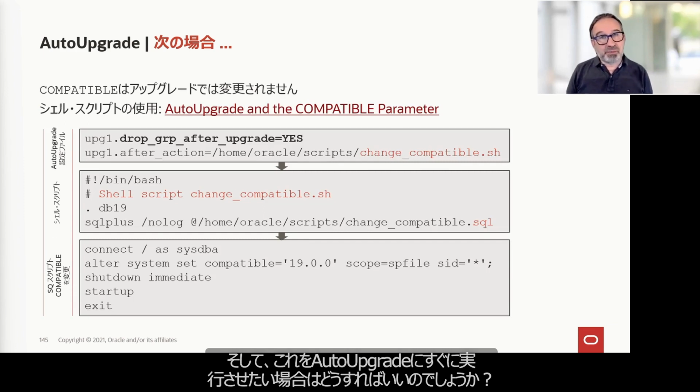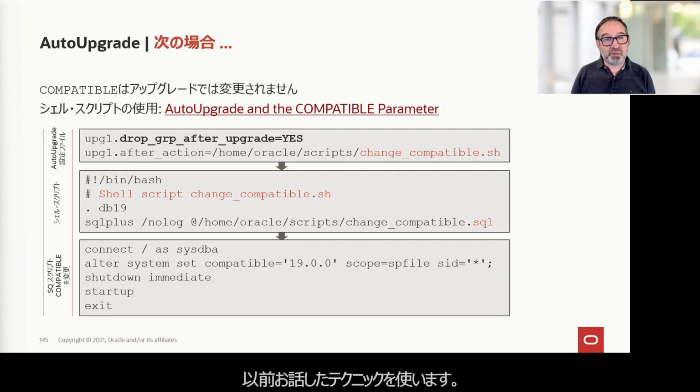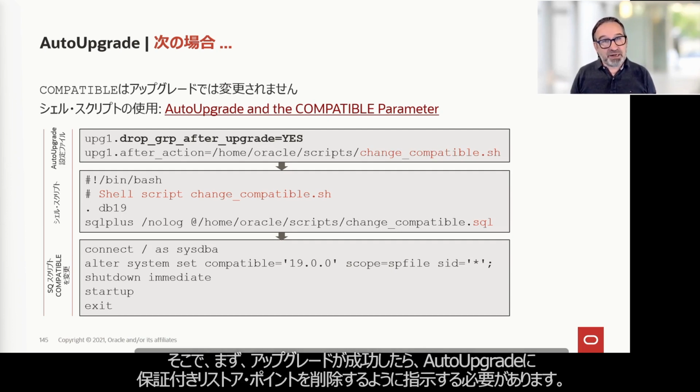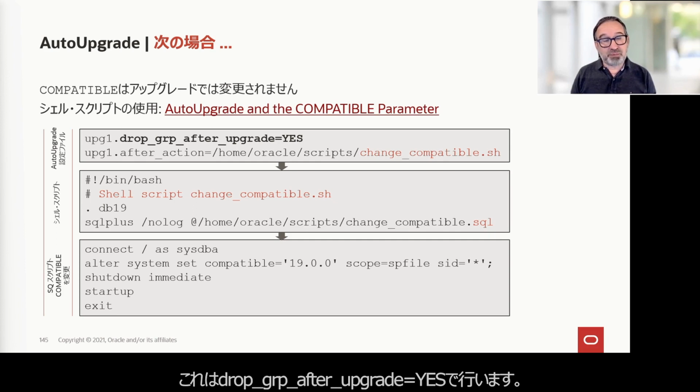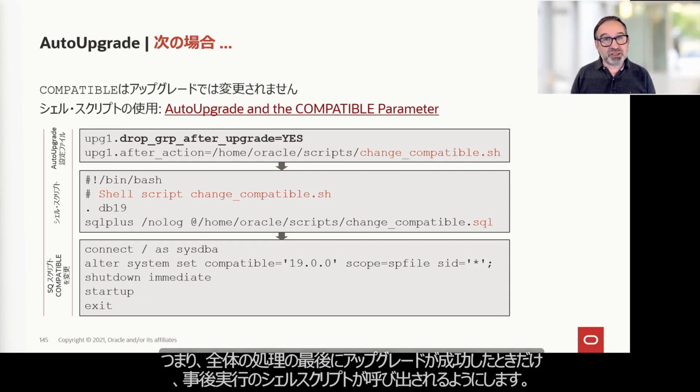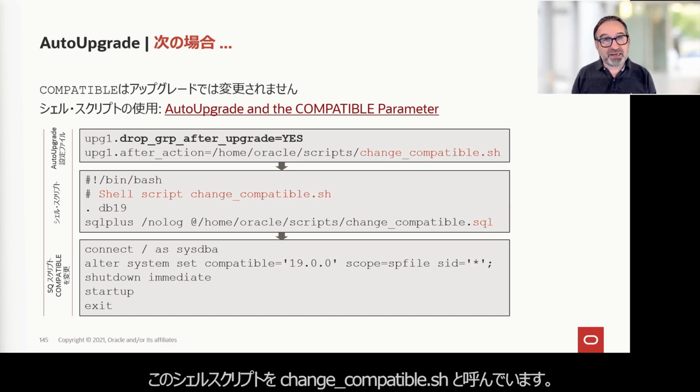And what if you want AutoUpgrade to do this right now for you? It's straightforward. We use techniques we talked about before. So you can't change compatible when the guaranteed restore point is in place. So the first thing is, when the upgrade is successful, we need to tell AutoUpgrade to remove the guaranteed restore point. This is done by drop GRP after upgrade, yes. And then I ask AutoUpgrade to call a shell script after the upgrade is finished successfully. So the after action shell script will only be called when the upgrade is successful at the end of the entire process. I call my shell script here change_compatible.sh.